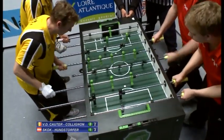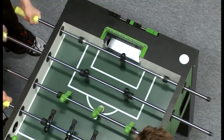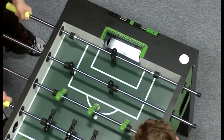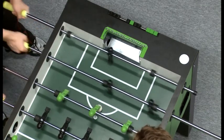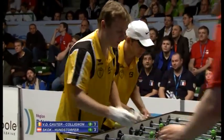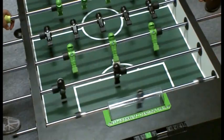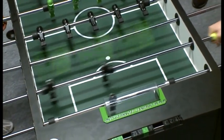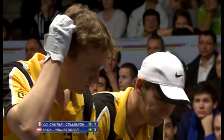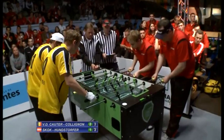SKOK it forward, HUNDSTORFER at goal, and Kevin will be blocking against Collignon again. See the focus and the intensity on the face of the great Belgian Frederic Collignon. Dancing across the mouth of the goal. Collignon strokes it to the far side. It's 3-3. Again, Collignon fakes one way and goes the other, and has tied the score up at 3. And this has really been a good match.